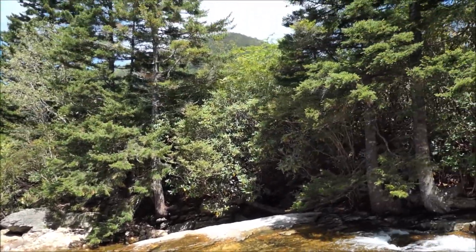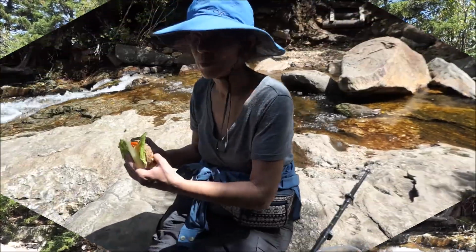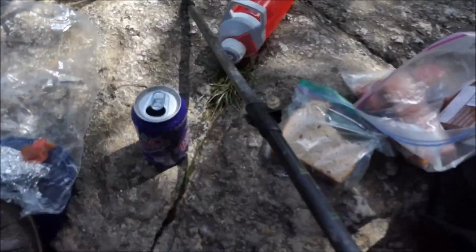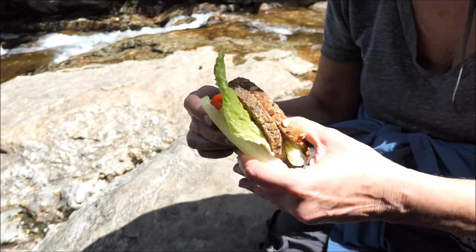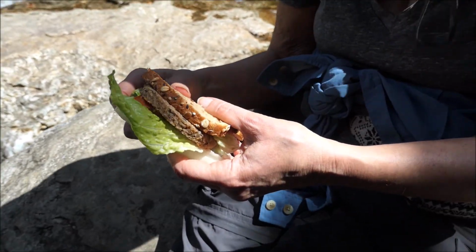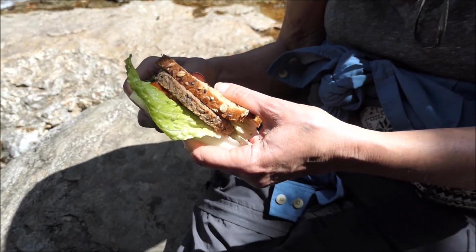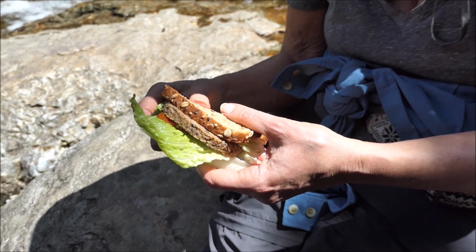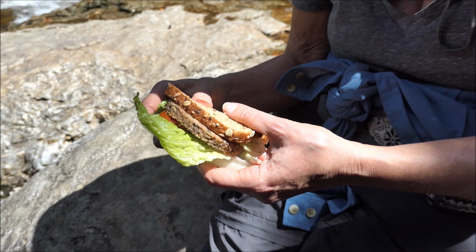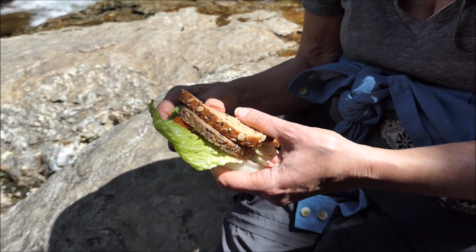all below Sam Knob. We stopped for lunch at Flat Laurel Creek. I'm eating a peanut butter and jelly sandwich. Amy has this gourmet sandwich, a veggie burger, fresh tomato, and lettuce on Dave's bread. Looks really good. You gonna give me some? Can I have some?